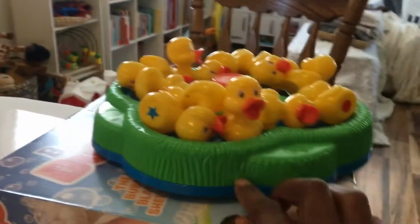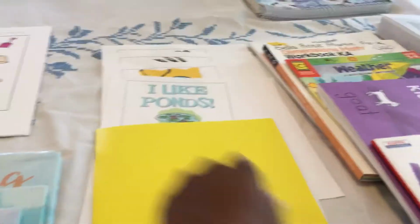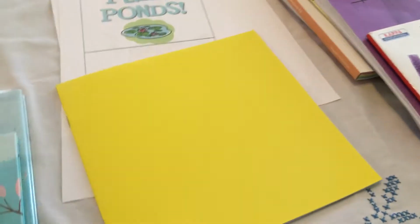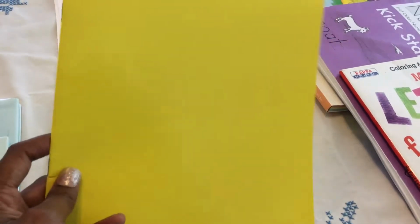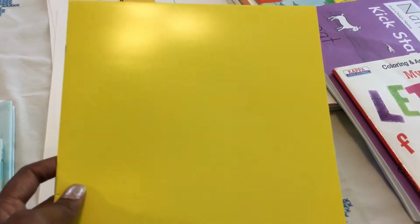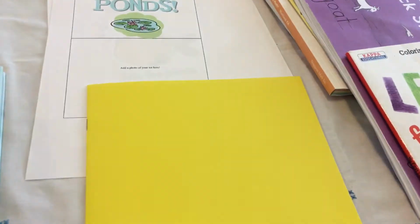I also have this little duck game that I thought would be really fun to go with our pond unit. And then also this book she can make. She loves making books. If you don't know about these blank books, they are awesome. You can get them in the Target dollar spot, that's where I got mine. I think they're maybe 6 for $3. Online, I think they still have the red version on clearance for $1.50. They're really inexpensive, so stock up on those. So that was for the pond unit.